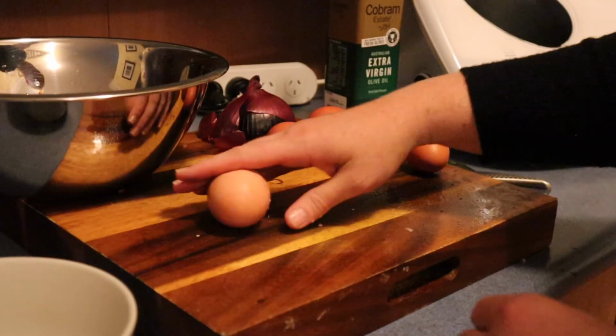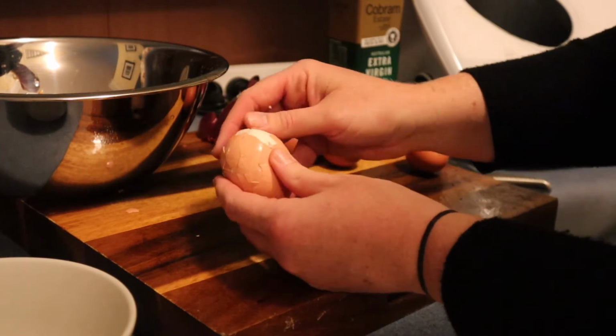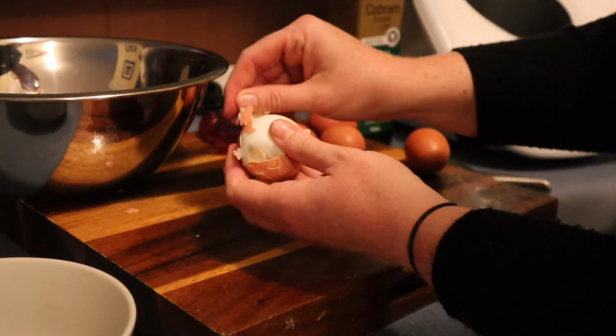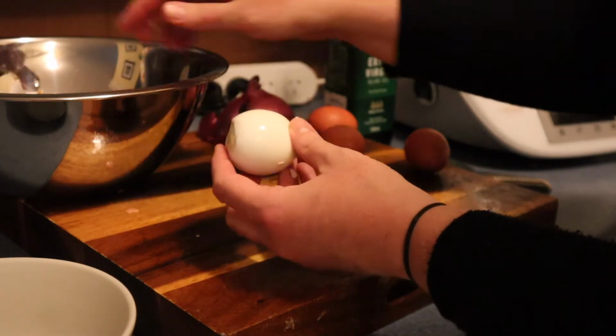I love cracking my eggs like this. There's something so satisfying about rolling them. Sometimes it makes them super easy to peel and everything just comes straight off, and other times it makes it more of a pain in the butt to peel them, but it's still just so satisfying to roll them out.